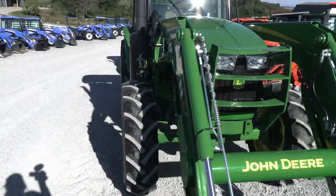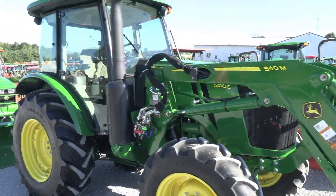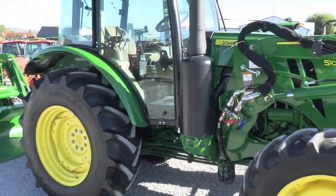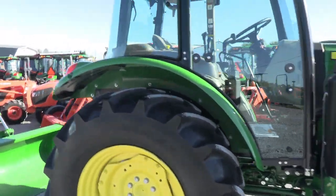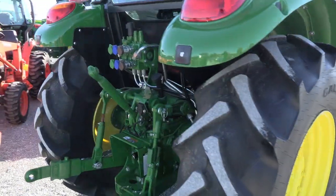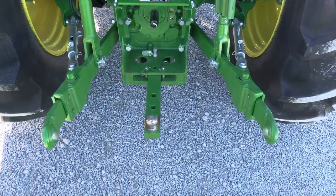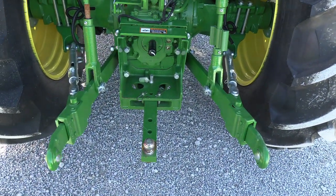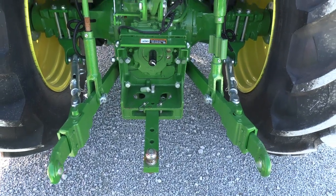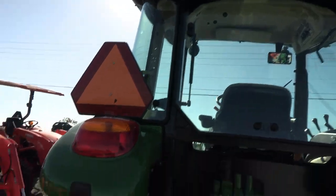Has 100 horsepower on the engine, 85 rated PTO horsepower. Has the 24x12 transmission, which is a nice upgrade from the standard transmission. Triple remotes in the back here. Top link and drawbar both with the machine. Does have the extendable arms on your three-point, as well as the stabilizer bars on both sides. Work lights on the back of the cab.